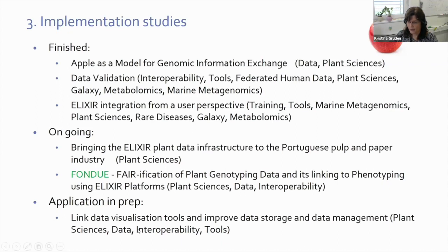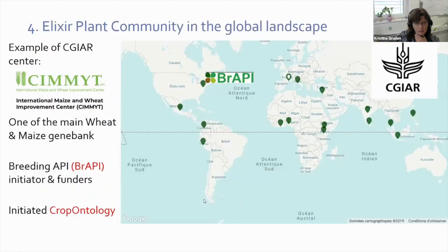And there is also an implementation study that is ongoing now within the Portuguese node. Collaboration between the academic and industry partners. Maybe we'll hear a little bit more from our Portuguese lecturers today. And another one is helping in making the plant genotyping data FAIR and linking them to phenotyping data. So just that you have an idea what you can get from the ELIXIR plant community, but that's I think when you would be a full member.